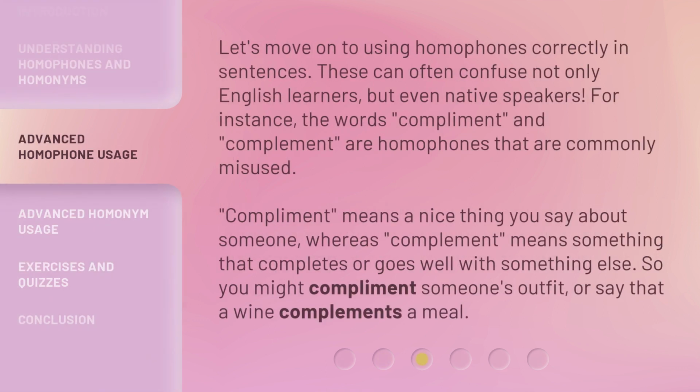Let's move on to using homophones correctly in sentences. These can often confuse not only English learners, but even native speakers. For instance, the words compliment and complement are homophones that are commonly misused. Compliment means a nice thing you say about someone, whereas complement means something that completes or goes well with something else. So you might compliment someone's outfit or say that a wine complements a meal.